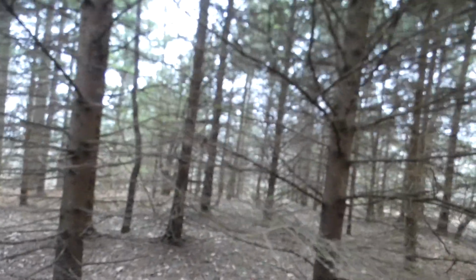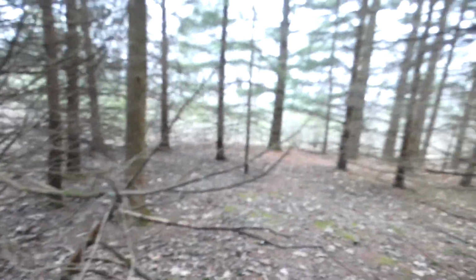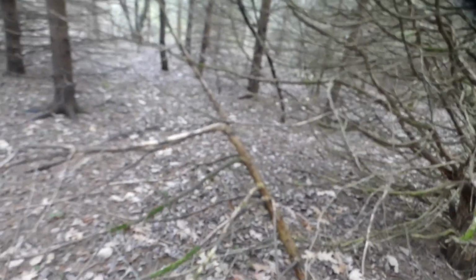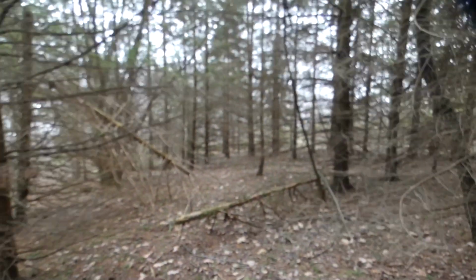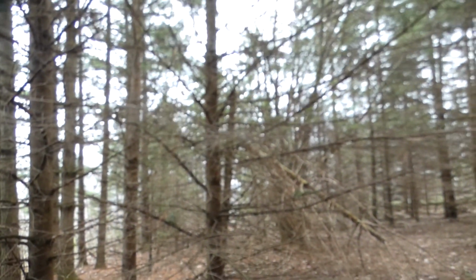Gosh, there's like branches down everywhere. Is that connected? Yeah. It's all connected. Right in the ear. And here's the area that I found last year. And it had all the boughs down. Boughs are gone now, but you can still see where whatever was going on.